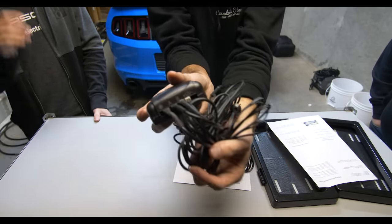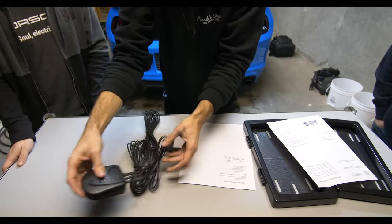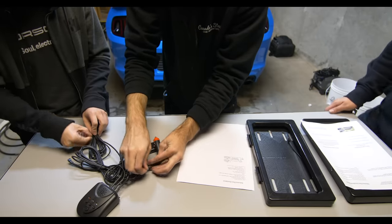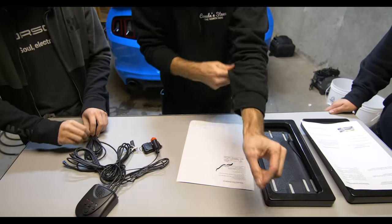I mean, right here, it's pretty straightforward, so we're gonna unwrap all this and see how it all kind of lays out. Whenever I do these plastic things, it makes me think of Christmas, when you opened a toy and they had like 16 of them.